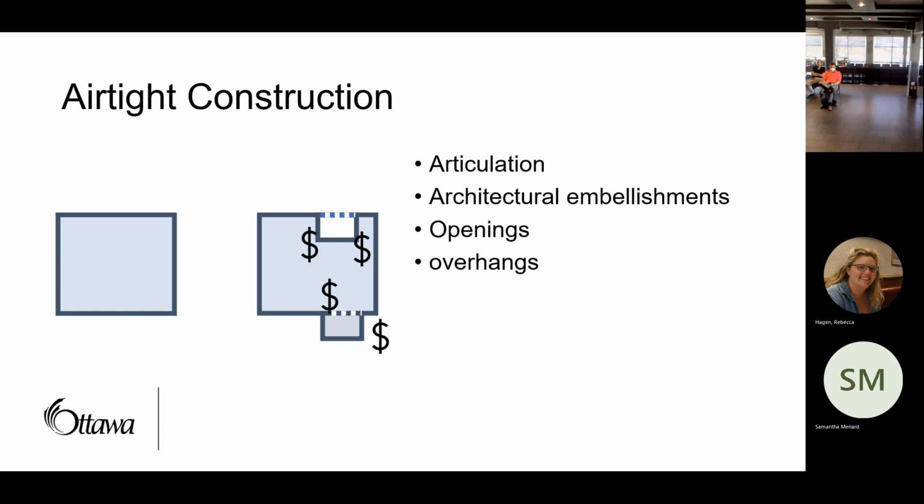And then the next big concept is airtight construction. So articulation and architectural embellishments, overhangs, all these things don't prevent airtight construction, but all of them are considerations for the ability to achieve a good airtight construction, which then impacts the building's energy performance.